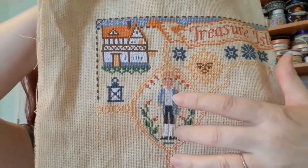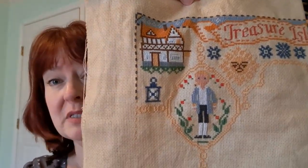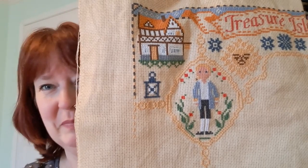The flowers are right. The frame is right. It's just him. So I think it's a combination of drugs and the fact that I don't like stitching people. That's the only thing I can come up with. But he is stitched. And my husband says he looks just fine. So I'm leaving it. I'm not ripping him out anymore.